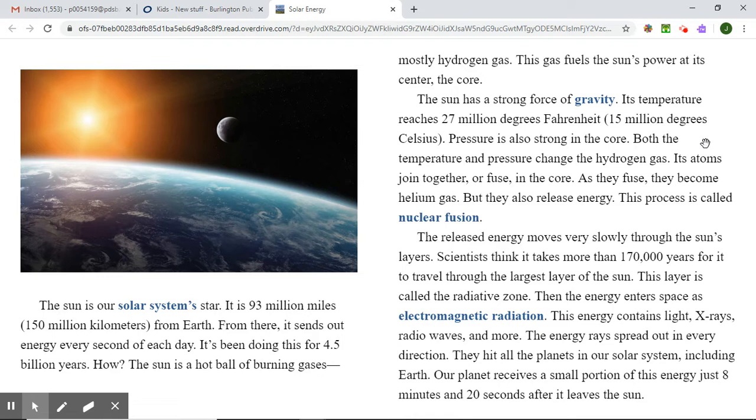The sun has a strong force of gravity. Remember, gravity is what pulls objects towards the ground. Its temperature reaches 27 million degrees Fahrenheit, 15 million degrees Celsius. Pressure is also strong in the core. Both the temperature and pressure change the hydrogen gas. Its atoms join together, or fuse, in the core. As they fuse, they become helium gas, but they also release energy. This process is called nuclear fusion.